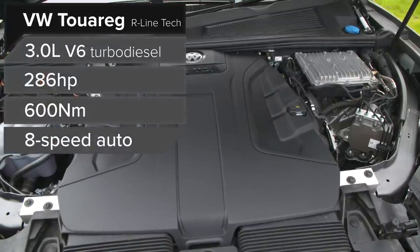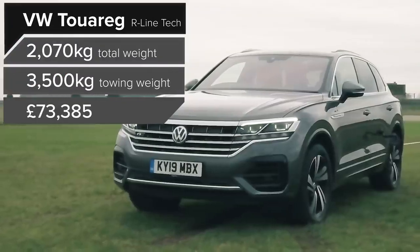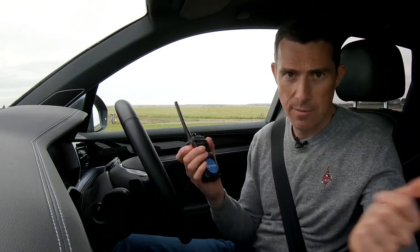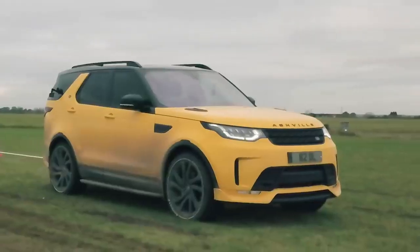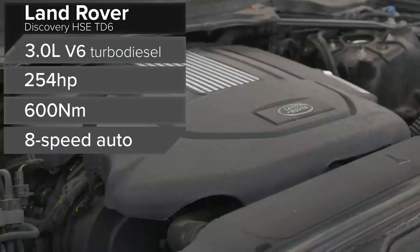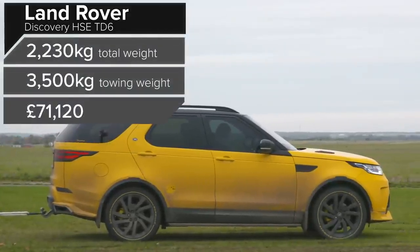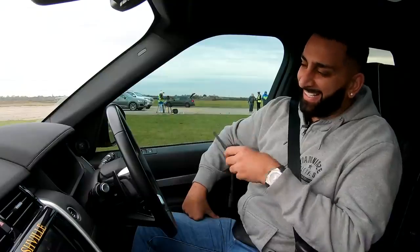This car has a 3-litre V6 diesel, 286 horsepower, 600 newton metres of torque, and it weighs 2.1 tons. To tell you about the disco, I've got a guest driver, it's Yianni from Yianni Mize. So Yianni, tell me about your disco. So I'm in a banana disco that belongs to one of my friends that I wrapped. It's a 3-litre V6 diesel, 260 brake horsepower, about 600 newton metres and about 2.3 tonnes. Okay, so you have a weight advantage.